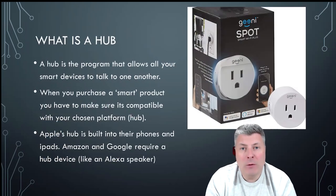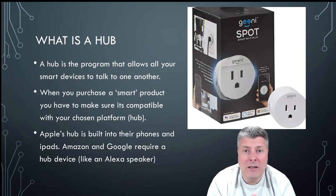Well, if we're looking to invest in multiple smart home products, we need to make sure that those products are going to work on the hub that we choose. So above me, you'll see a picture for a smart plug. And smart plugs are neat because they can turn pretty much any device into a smart device. We'll talk about them a little bit later.